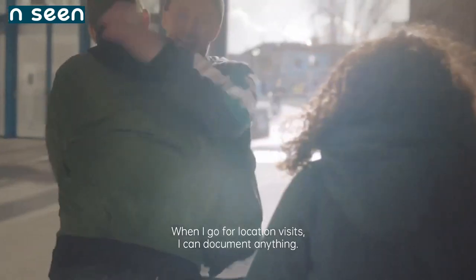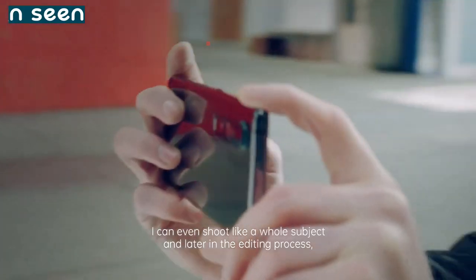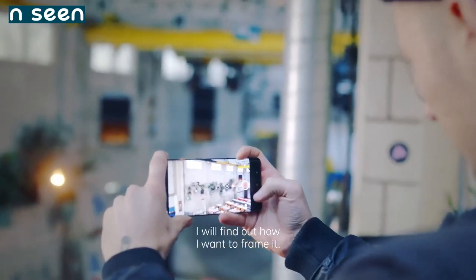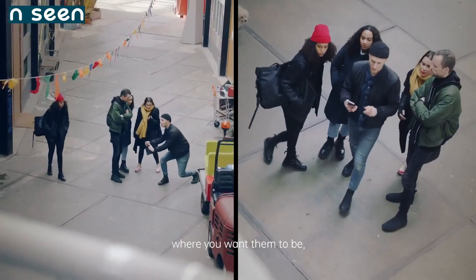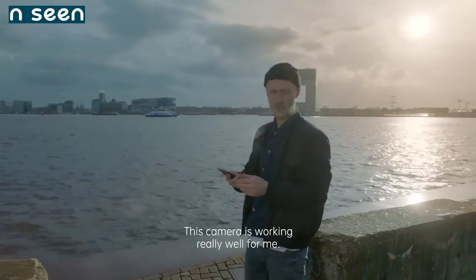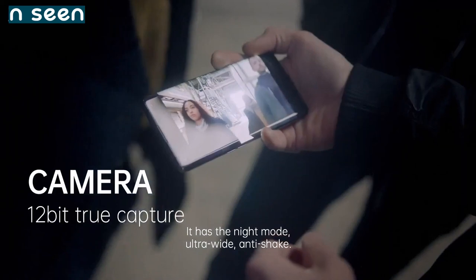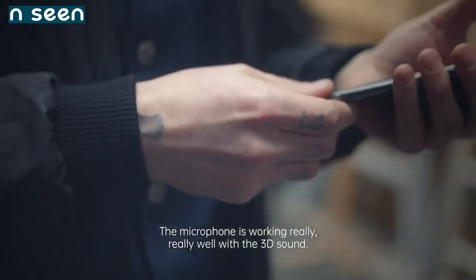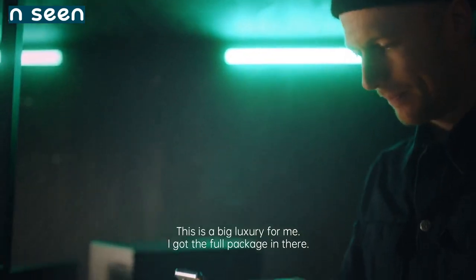When I go for location visits, I can document anything. I can even shoot like a whole subject, and later in the editing process, I will find out how I want to frame it. It works to really get the client there where you want them to be, and that you really show them what you want to achieve with the movie. This camera is working really well for me. It has the night mode, it's ultra wide, anti-shake. The microphone is working really, really well with the 3D sound. And this is a big luxury for me. I got the full package in there.